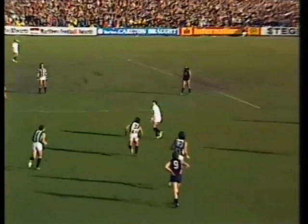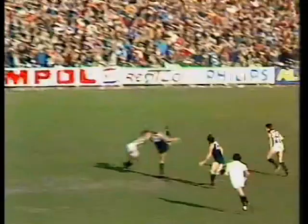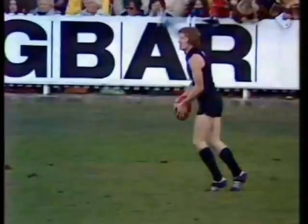Mackay, the tackler. Centre of the ground. Magro. Great volley by Percy Jones. It's carried 60 metres. McClure. Nobody in the goal square. Has it got the distance? He needed a leg break. Carlton puffing. 15 points behind.